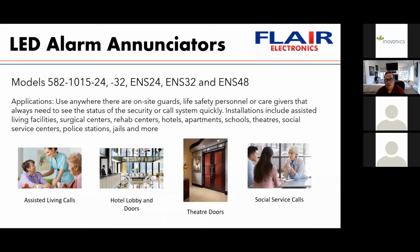Apartments use perimeter doors and garage doors. Schools, theaters, service centers, and police stations are more like panic alarm systems. So a lot of good applications.